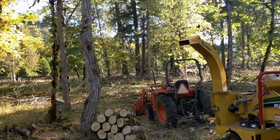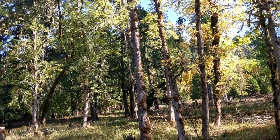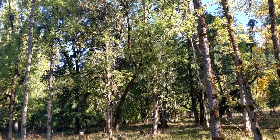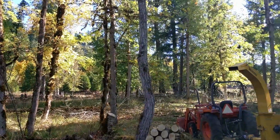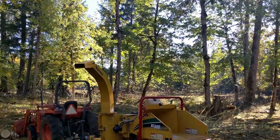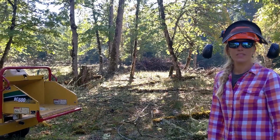You can see there's still plenty of trees in here. We were aggressive with cutting trees because it's too thick. If we hit the right ratio of trees to open land, we'll kind of maximize this area. So that's what we're figuring out. Most of the farm we're planting trees, but here we're removing.